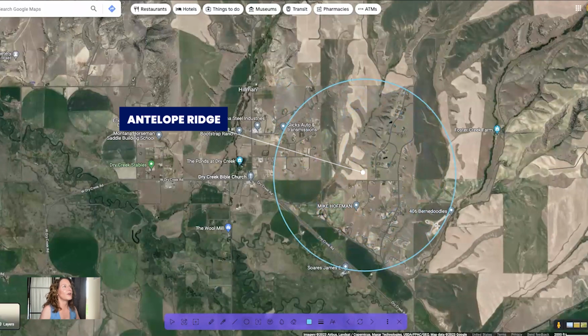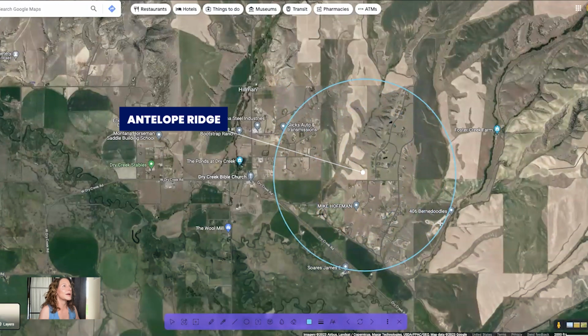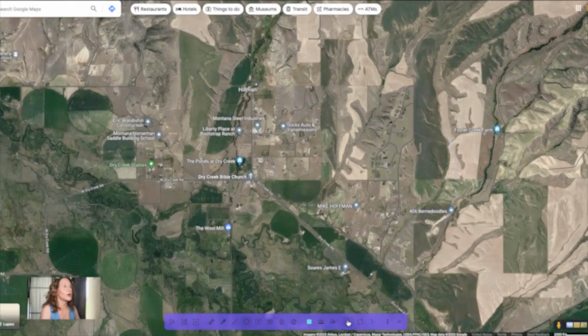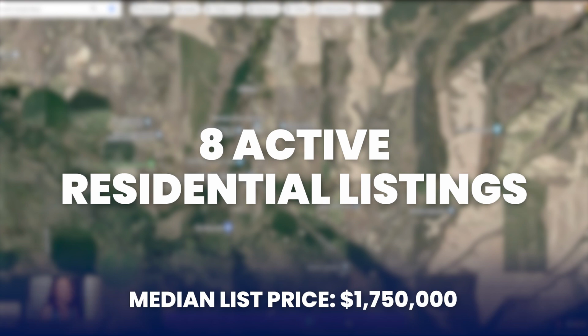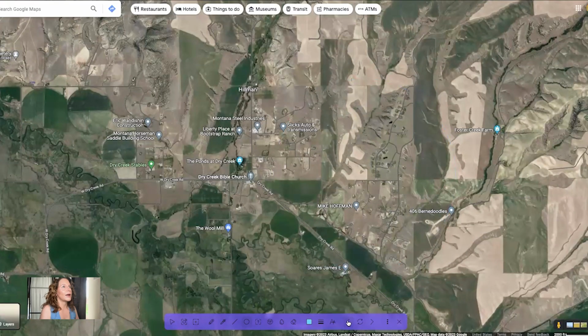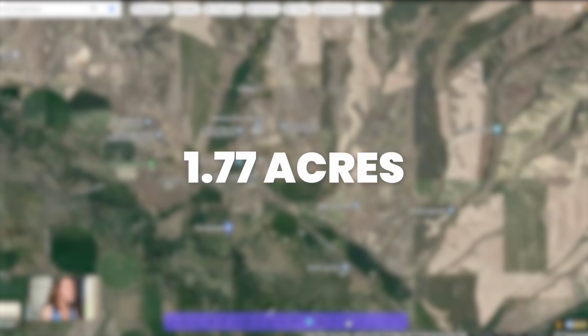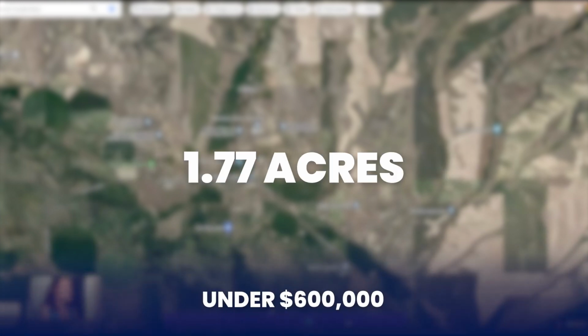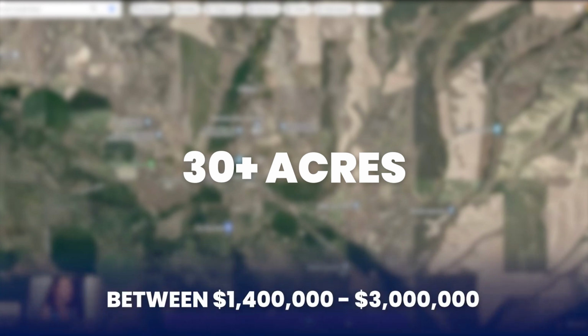Many of the homes have a lovely country feel, just 15 minutes or less to Belgrade, and again, spectacular views of those Bridger Mountains. Of the homes north of Belgrade, both in developments and not, there are currently 8 active residential listings with a median list price of $1.75 million. In this same area, there are currently 5 land listings available from 1.77 acres at just under $600,000 to 30 acres or more, listed for between $1.4 and $3 million.